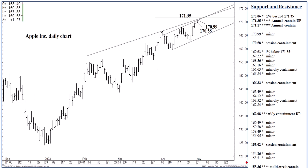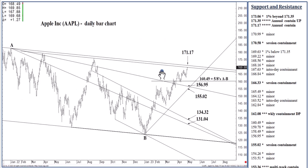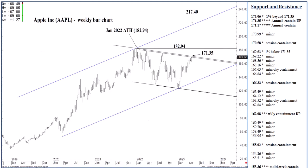It could just as easily test 171.17, which is the daily chart version of that long-term channel top, or 171.35. It really is pick your point. It's about a 60-cent range right now above the market that can absorb longer-term buying pressures. And we are in the zone, as I say. So working downside now, 167.